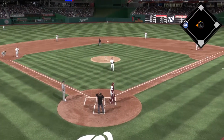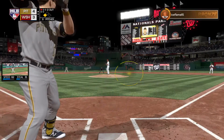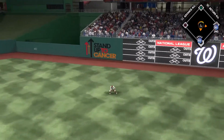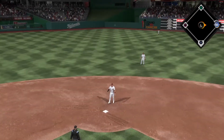In the dirt and blocked behind the plate. And no advance. It's ball one. Hit hard on the ground to second. And he delivers with 2 outs in the ninth. It's a base hit. In to score is the runner from third. Now a 5-3 game.